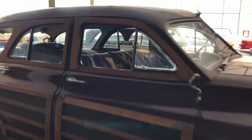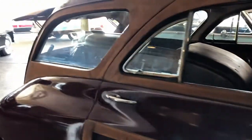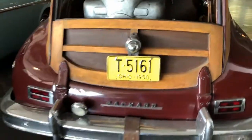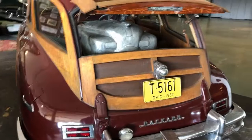Always like that. Oh, it's a blanket on there. Maybe the interior's seen better days. It's kind of a wagon. It is. It's all wood paneling around the outside. Not a panel wagon, obviously, but all wood paneling around the outside.